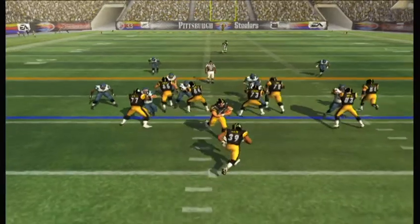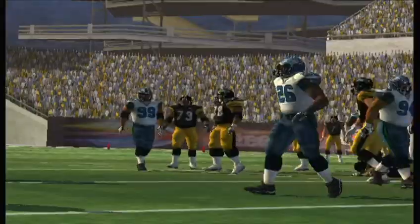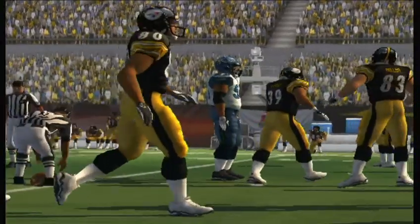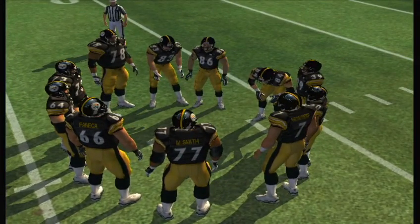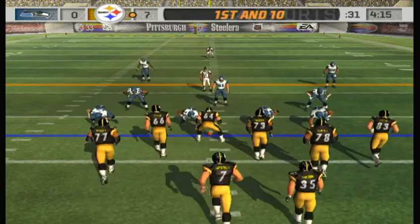The Seahawks line up in a 4-3. To carry it, the 40. Hamlin is there for the tackle at the 42. And that's something we haven't seen from them yet. A first down. Ball on their own 42. Ball on the 42-yard line.